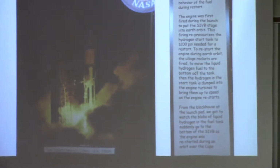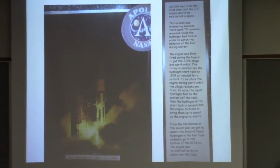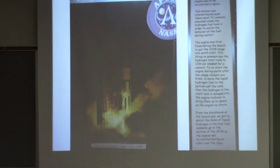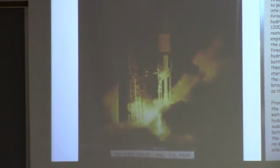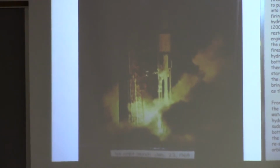This was a night launch, first night launch of a Saturn vehicle. In fact, I think this was the only launch that ever was pulled off at night. It was beautiful. Really beautiful. Lit up the whole Cape. Really gorgeous. And this one had TV cameras mounted inside the fuel tank.